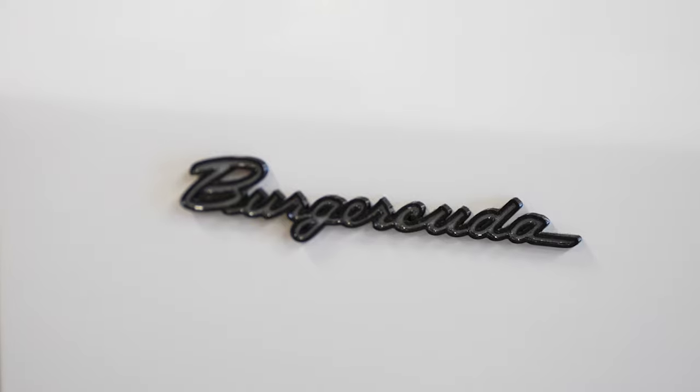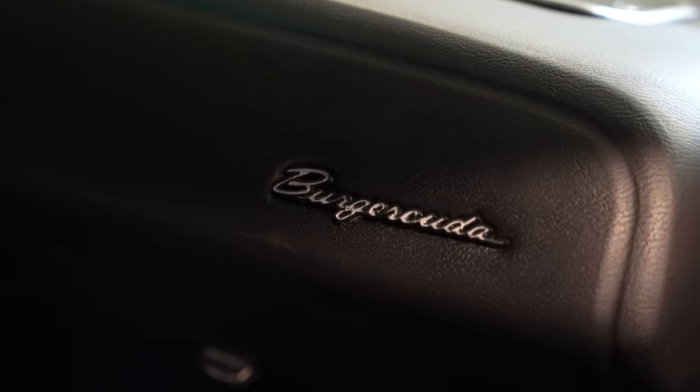But if it fits, it fits. Since it's the Barracuda, we called it the Burgercuda. I love it. And we have that on the dash. We did logos on the fenders. And it was a lot of fun.